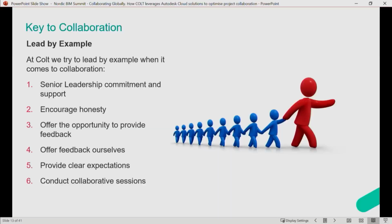Sorry about that. So, at COLT, we try not to just talk about collaboration. We try to lead by example. I'm sure some other slides have gone through these topics, but one thing that's really important is to lead by example. So our senior leadership are committed to a collaborative approach and working with our teams to solve problems rather than create them. We encourage honesty. I believe we work in a very dishonest industry where we probably lie to clients and contractors lie to us and the subcontractors lie to them, instead of having an open, honest conversation about where we're at with program, where we're at with the project, how things are going.